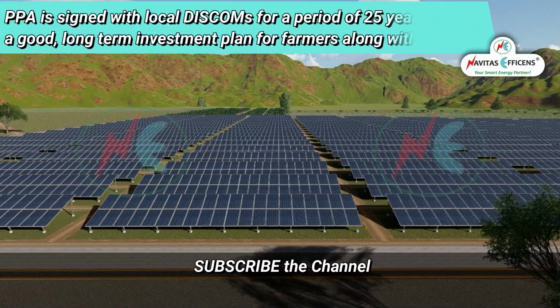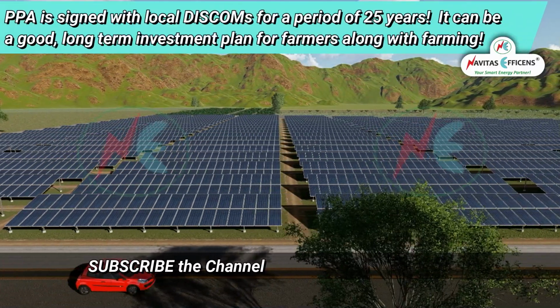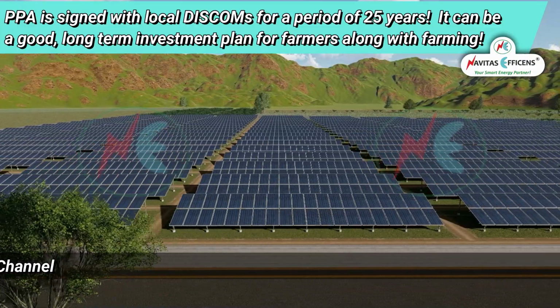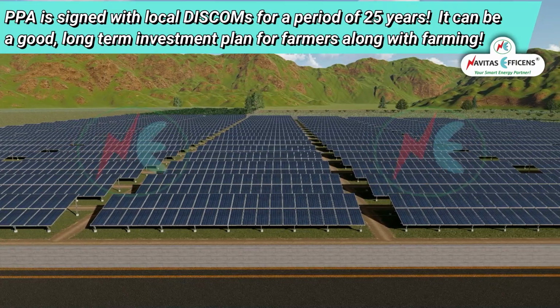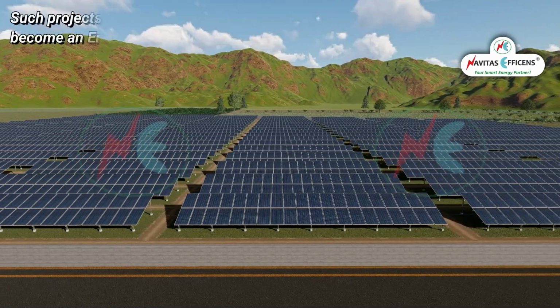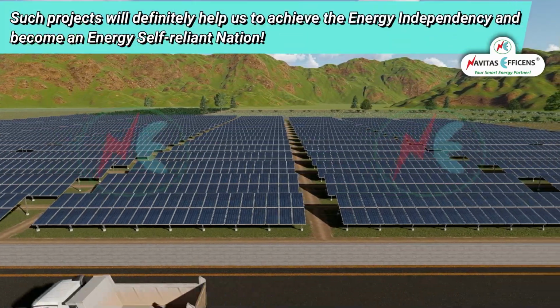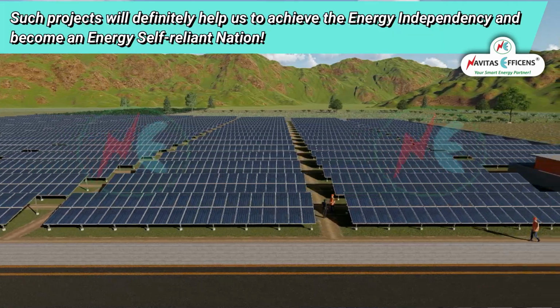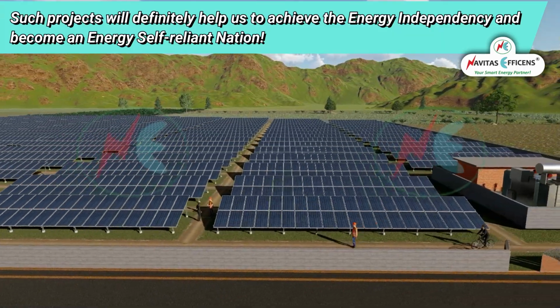PPA is signed with the local DISCOM for a period of 25 years. It can be a good long-term investment plan for farmers along with farming. Such projects will definitely help us to achieve energy independence and become an energy self-reliant nation.